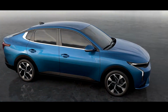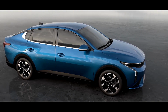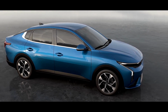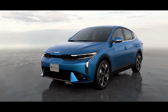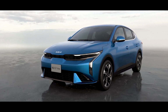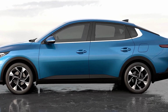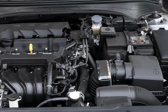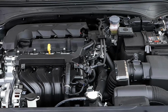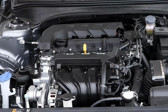In terms of power, the Kia K3 will be offered with 2 engine options. It is powered by a 1.6-litre 4-cylinder petrol engine that produces 121 horsepower. The transmission is available in either a 6-speed manual or a 6-speed automatic. The other is a 2.0-litre 4-cylinder petrol engine producing 150 horsepower, powered by a 6-speed automatic transmission with shift paddles in the K3 GT line model.